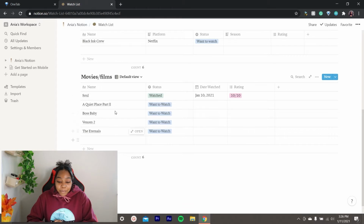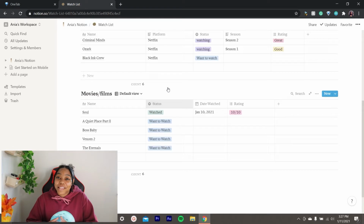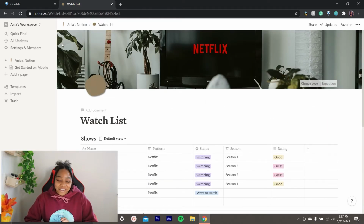And then I did pretty much the same thing with movies. We have the name of the movie, the status, the date I watched it, and the rating. I don't know if you guys have watched Soul on Disney Plus, but that movie was so cute. I loved it.